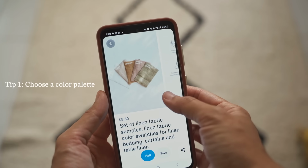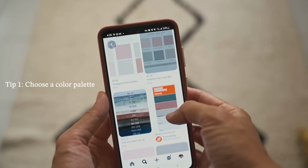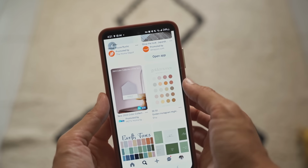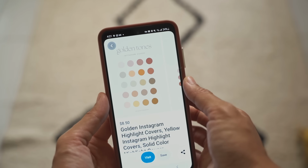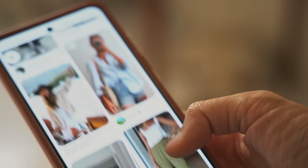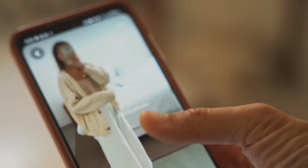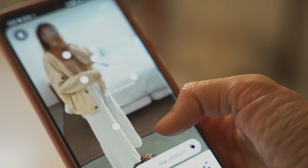Tip number 1 is choose a color palette that suits you. This will allow you to easily pick your base color, your accent color, and patterns, so every piece in your wardrobe can be interchangeable. Use this as a simple guide and plan it before you declutter.